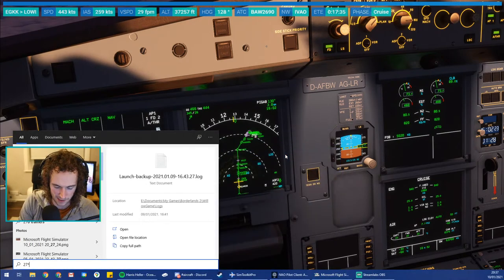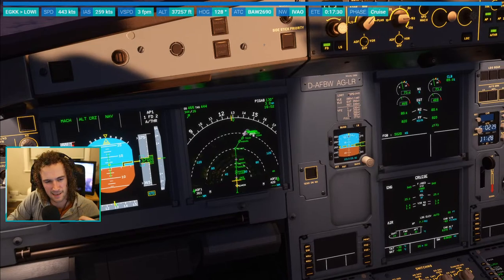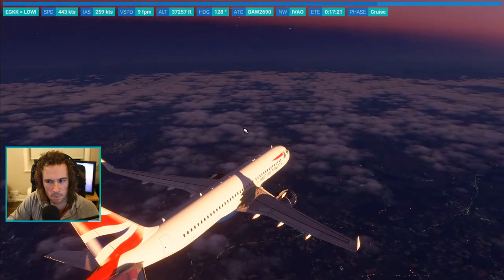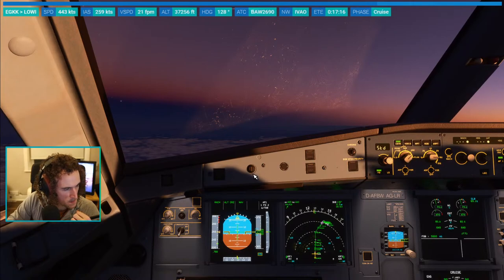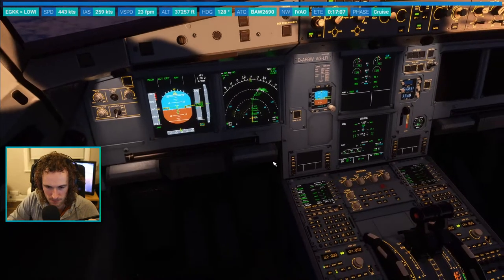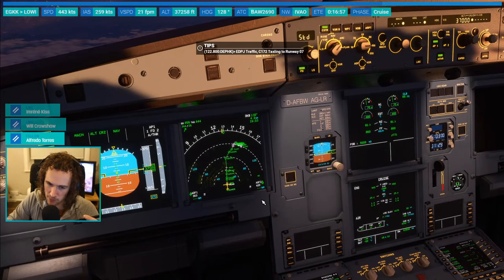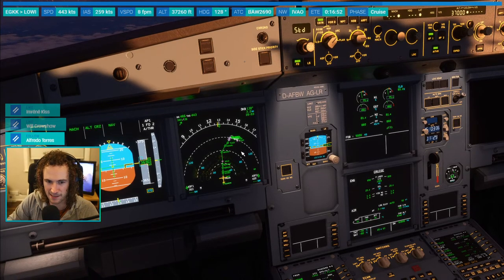Let me just confirm my calculations. Yeah, so about 91 miles. Probably more like 90. I don't think we need to be fully configured, but yeah. I think potentially this radio beacon will come alive before 90 miles, so we might be able to see that, but if not, we'll just have to make an estimate on this.